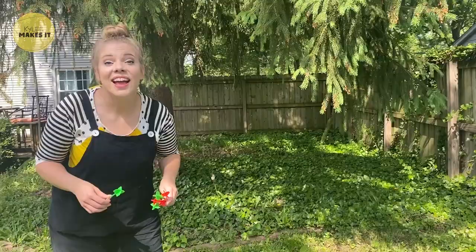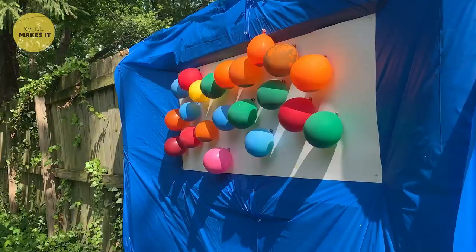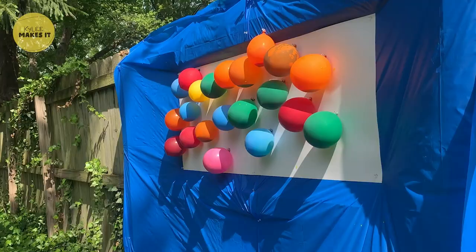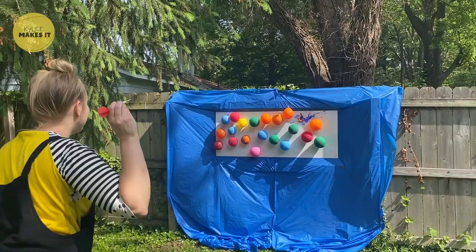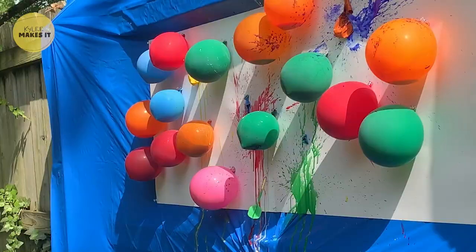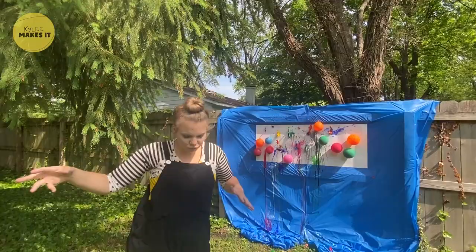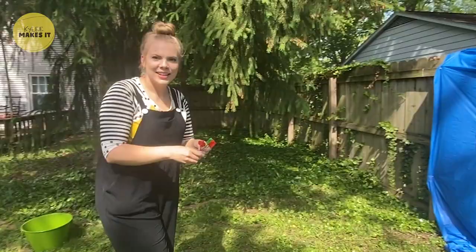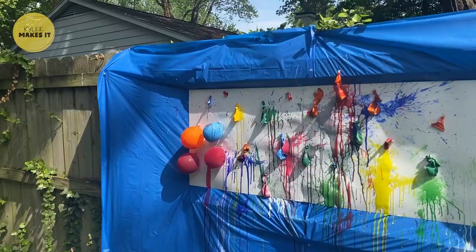Now that our canvas is ready, our paintbrushes. Today we're using darts. Ready? All right. Let's do it. Woo! Yes! That one got me. Okay, how many are left?